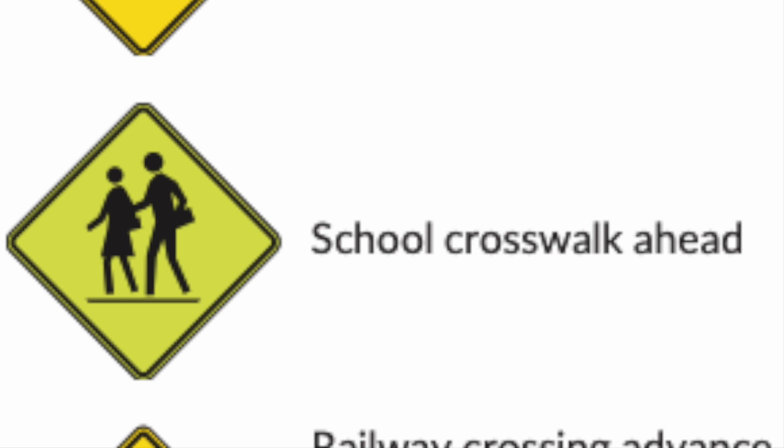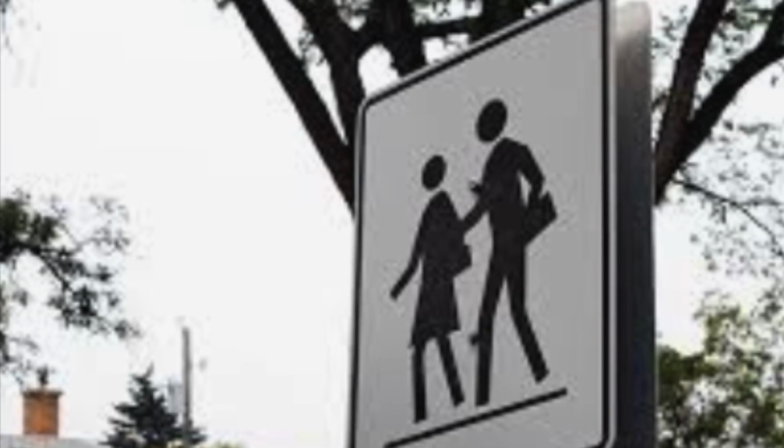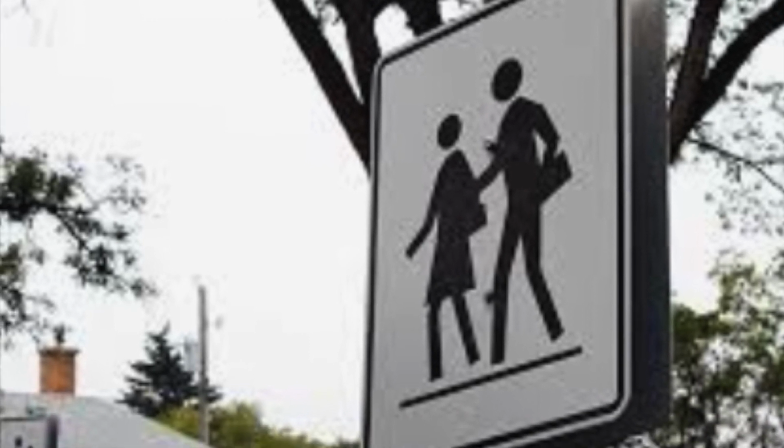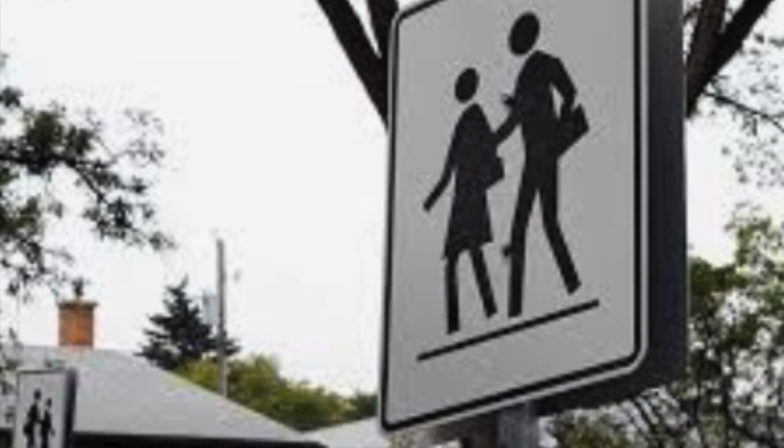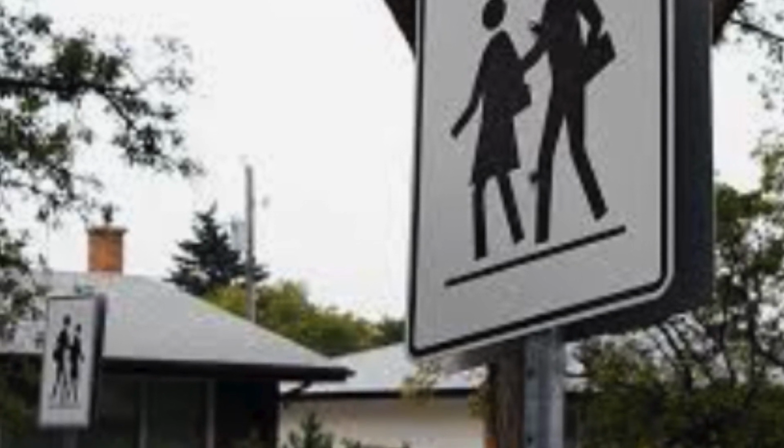Notice that even within those 2 signs, there's a tiny difference. 1 person on that sign means it's called pedestrian crosswalk, whereas when there are 2 people on the interior image of that sign, then it's going to be called school crosswalk. Knowing these differences is an absolute must.